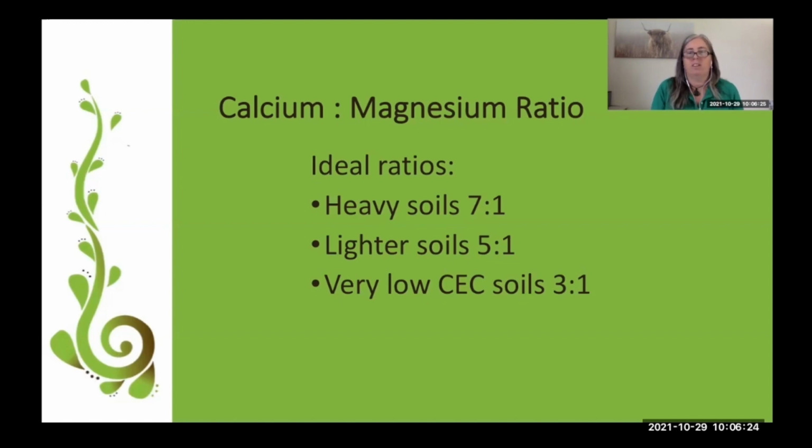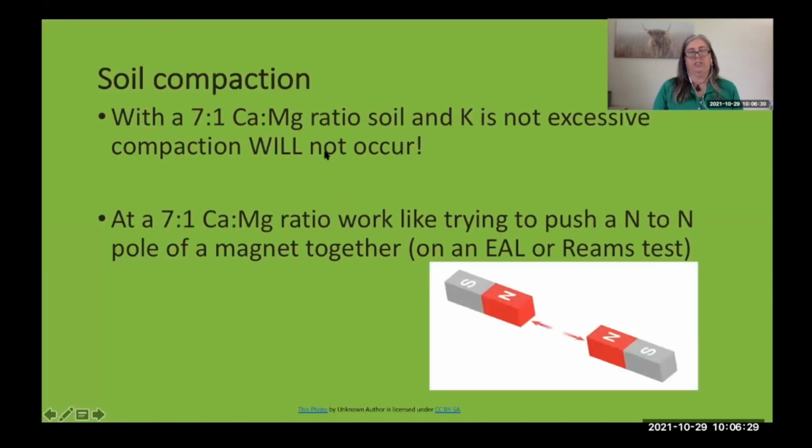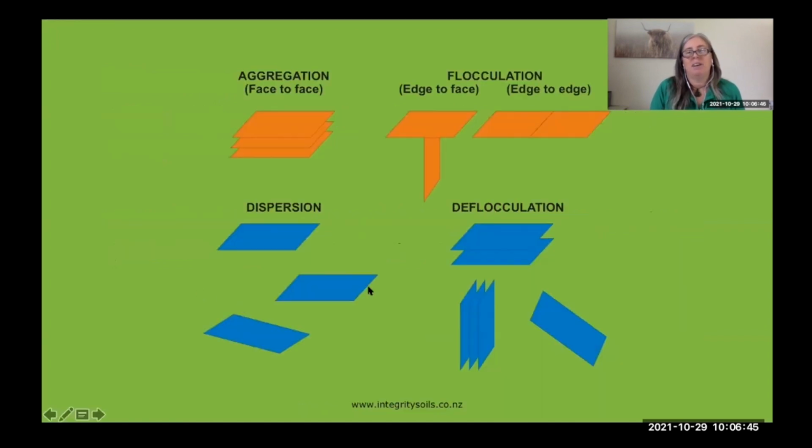But these give us the ideals in that range. And when we have that range, compaction isn't as likely. Again, every soil will be different. Some will be economical to tweak and some won't be. But you've really got to understand your budget and the other ways you can get to the same result. In a high calcium soil, we'll have good flocculation, which creates more of a crumb-like structure. When we don't have that, we'll have that plate-like aggregation, which we often see in those tight, high magnesium soils. We can also see that soils can disperse and fall apart when those numbers aren't right.